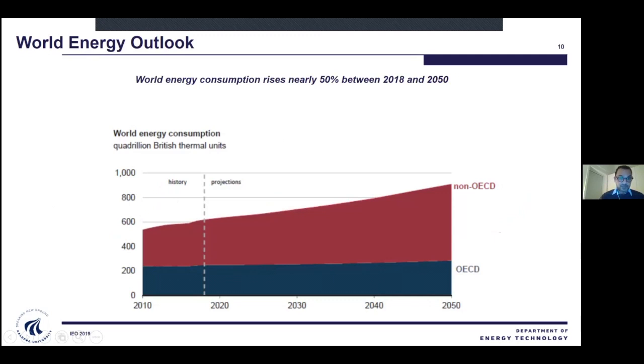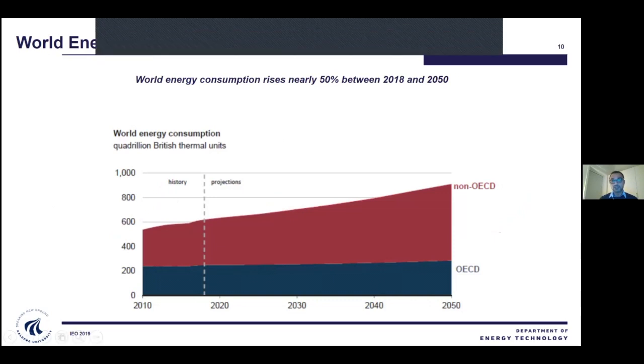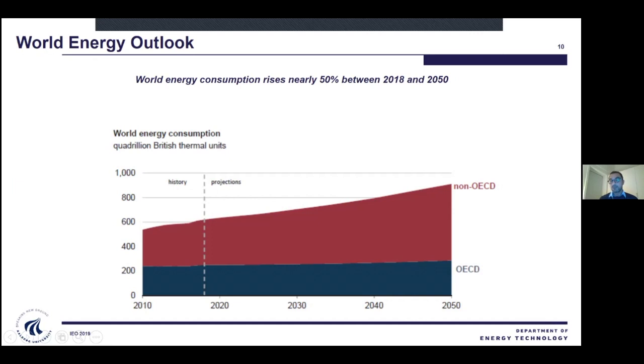So before explaining the liquefaction process, a little bit about the world energy outlook. We are very thirsty people nowadays. We are using a lot of energy in the form of transportation and in the industrial sector. World energy consumption, if we look at the current situation, will increase nearly 50% from 2018 to 2050, mostly in non-OECD countries because of their strong economic growth and the rise in population. So we are consuming a lot of fossil fuels from 2018 and definitely in the future.